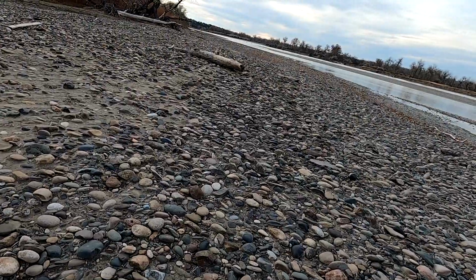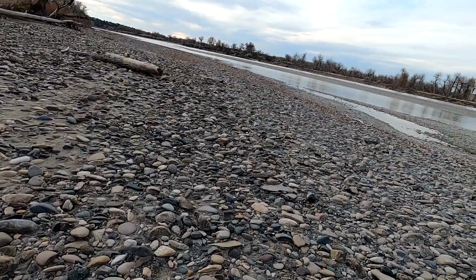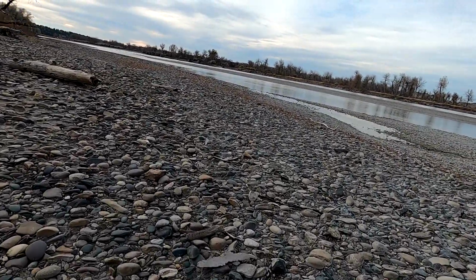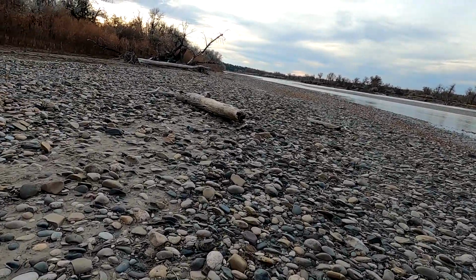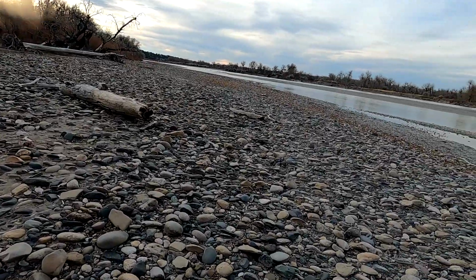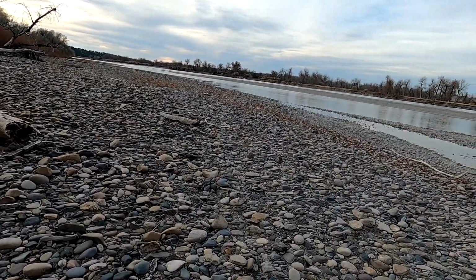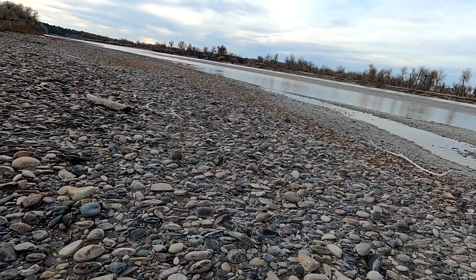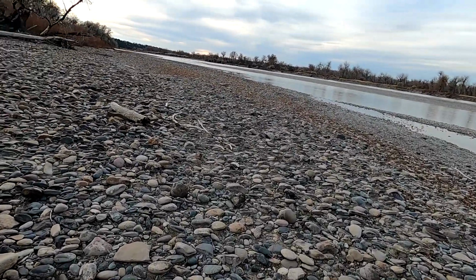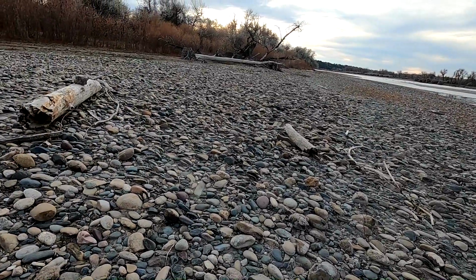I keep saying that I'm going to turn around, and then I keep moving forward. I definitely have to turn around very soon, but I just spotted this big wash of clean rocks here. I thought, well, I might as well walk over them. I'm sure that they've been hunted before because it's easy to access by boat, but that doesn't mean they've gotten everything.